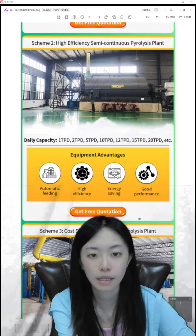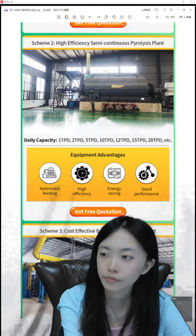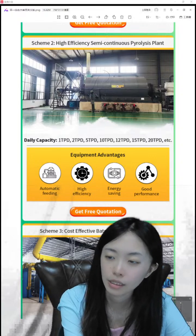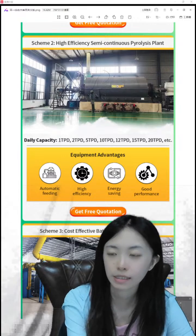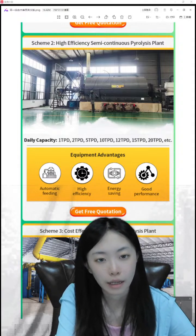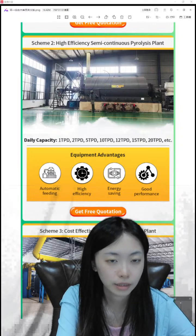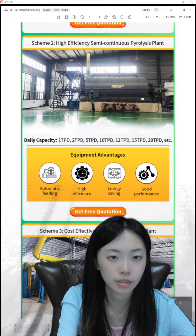And this is the second equipment, the semi-continuous pyrolysis plant. The advantages: automatic feeding, high efficiency, energy saving, and good performance. The biggest capacity is 20 tons per day. The raw material is also the rubber powder. We can process 3 furnaces of the raw material in 2 days. This is its efficiency of the semi-continuous.